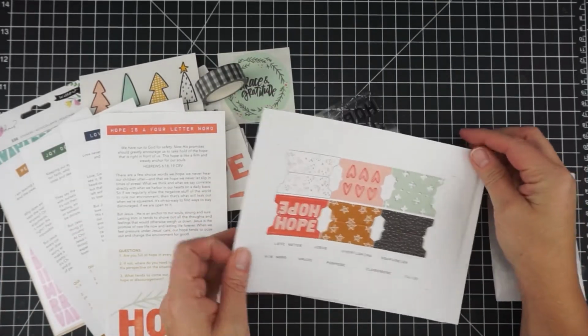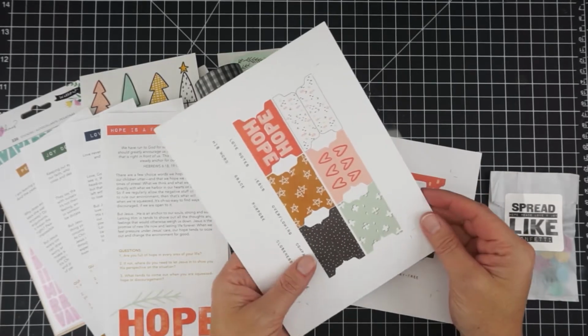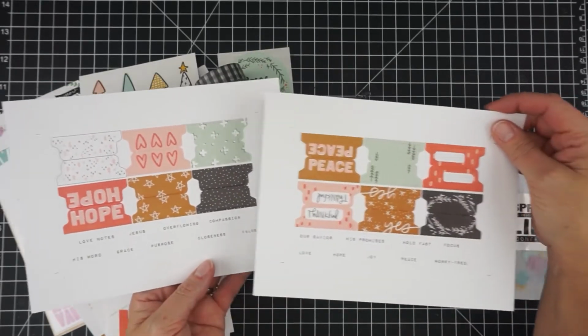Then what do we have? We have some tabs that you can use on your Bible, and these are not stickers, these are just cardstock. And then they've got some words down here that you can also punch out and use in your Bible. So you get 2 sheets of those.